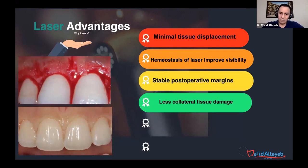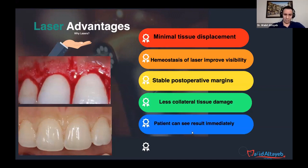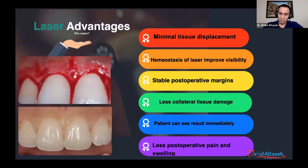Less collateral tissue damage, especially when you do the bone reduction: less damage to the root, and less thermal damage than happens when we cut with the rotary. The patient can see the result immediately. So for this patient, I can give him the mirror and discuss the case with him. While it's very difficult to give the mirror in this case, because you will see only the bleeding. And with laser, we understand we have the biostimulation effect, we have more pain control, and less postoperative pain and swelling. This is the advantage of the laser.